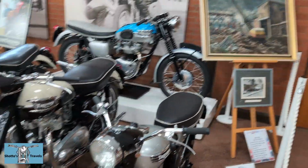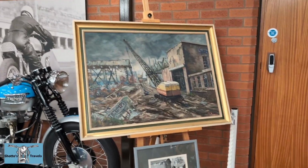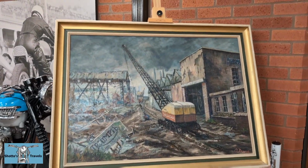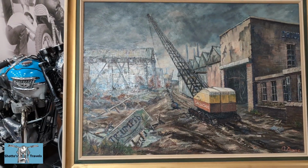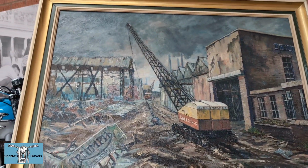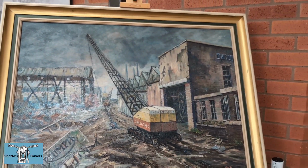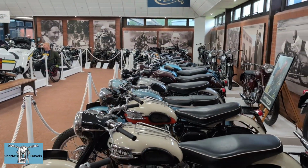Oh, there's a painting, Meriden Demolished, by an unknown local artist, which was donated to the museum. The scene shows the demolition of the old Triumph factory in 1984, prior to house building starting. And the housing estate now occupies the site of the Triumph Meriden Works. Daytona Drive and Bonneville Close are roads on the estate named after two famous Triumph motorcycles. Absolutely.